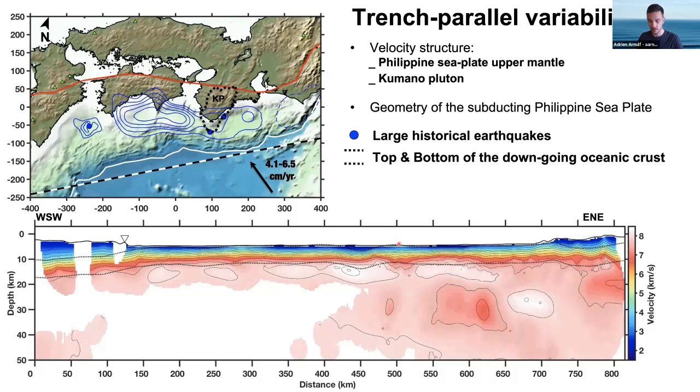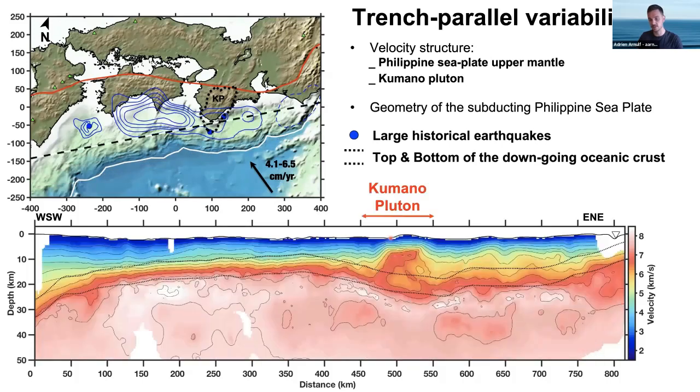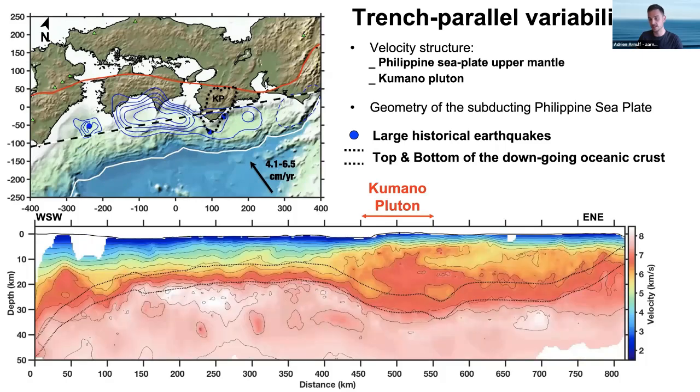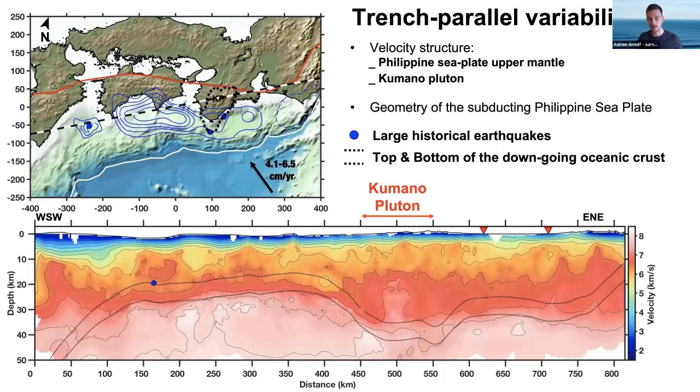And please pay attention to the effect of the Kumano Pluton on the geometry of the downgoing oceanic crust. Here we move landward. There is a low velocity anomaly in the upper mantle. Then we move towards the Kumano Pluton, which is this high velocity, dense feature, and it has a strong effect on the geometry of the Philippine Sea plate. Locally, the depth of the subduction zone here is 2 times greater than it is offshore Shikoku.